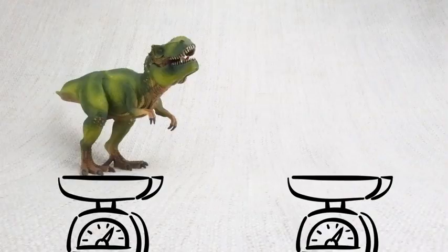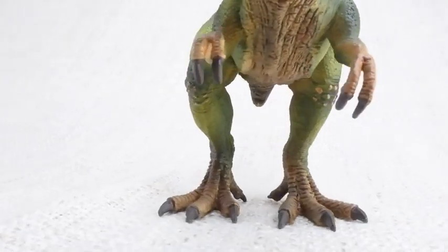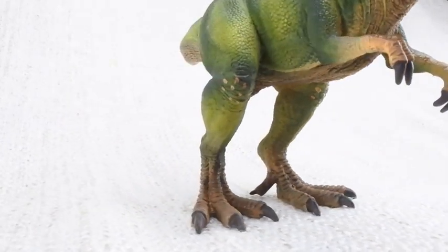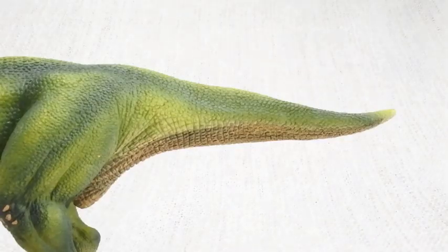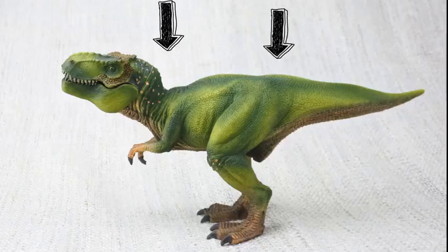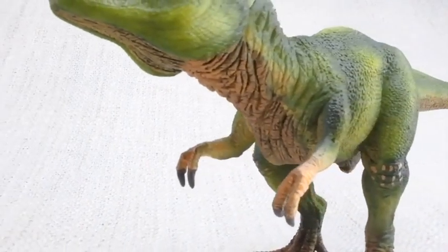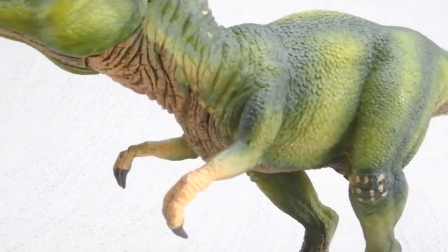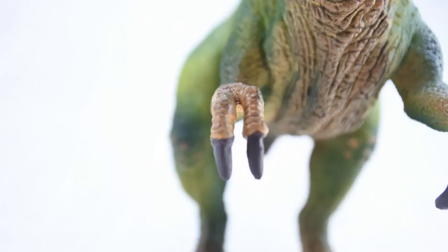How heavy was a T-Rex? A fully grown T-Rex was really heavy. It weighed as much as 4 rhinos. It walked on 2 huge legs, and it used its large head to balance its very long tail. T-Rex had 2 arms, and while they may look small, they were very powerful. And featured 2 clawed fingers. Yikes!